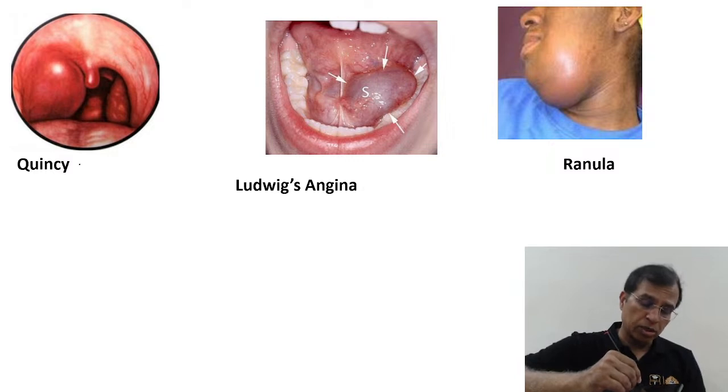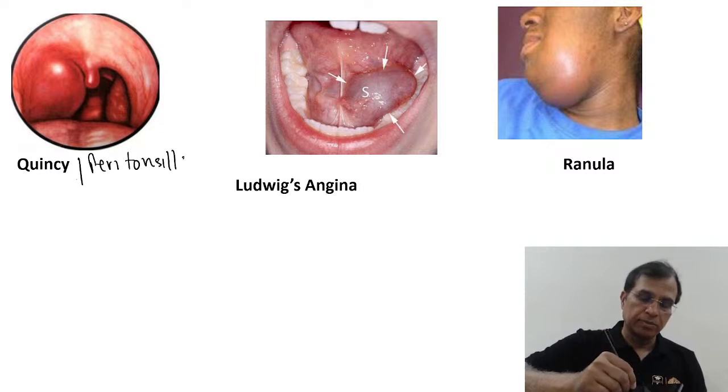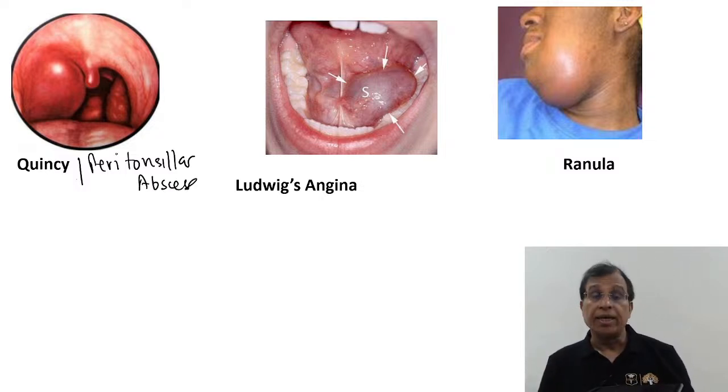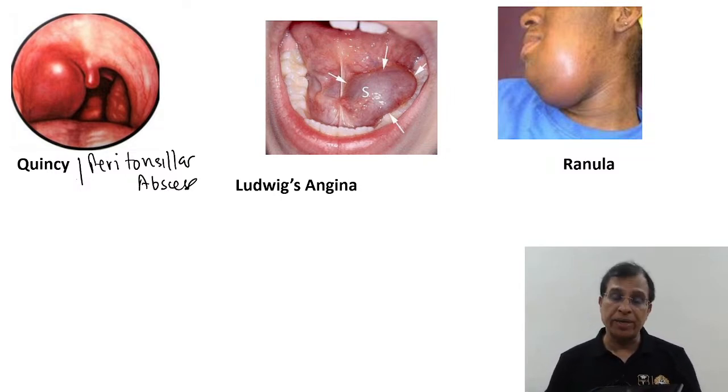Ranula is also called peritonsillar abscess. And they ask you, in peritonsillar abscess, where does the pus collect? What is the peritonsillar space?